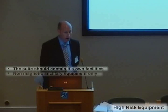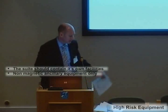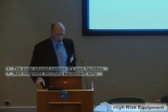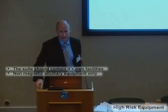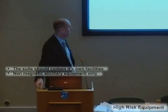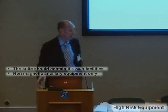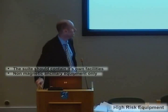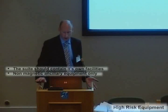Non-magnetic ancillary equipment only. This sometimes gets overlooked, especially when we're designing rooms, and certainly architects and designers overlook it. When a patient comes down potentially from a ward, it's on a normal hospital bed. That normal hospital bed can't go in an MRI scanner. It will be attracted to the magnet like no tomorrow. So that patient has to be transferred over to a non-magnetic trolley. You need space for this, and it could be quite a large space that you require.